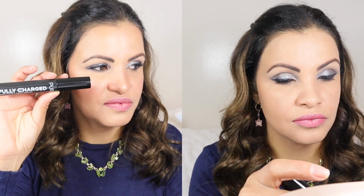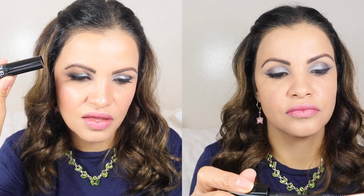So the next product here is going to be Per Fully Charged Mascara powered by magnetic technology. I'm using the mascara today and it's very good. Actually, I'm a fan of Per cosmetic products, and this mascara definitely was amazing. Here's the mascara.